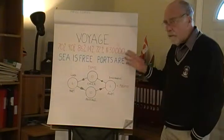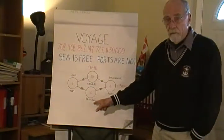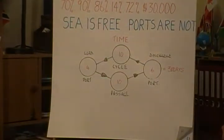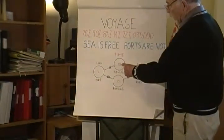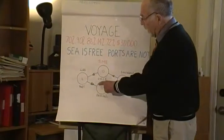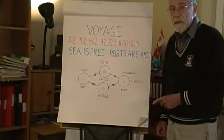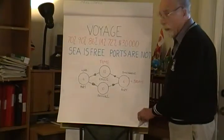Let's just go back to a voyage and remind ourselves that a voyage is made up of port time and passage time. A ship is either in port or it's on passage. And the voyage is a cycle. We're going to look at it from a cycle point of view. The ship is in port loading for 4 days, is on passage for 10 days, at a discharge port for 6 days, and 10 days back again. So the total voyage time is 30 days. We know already that the cost of the ship at sea is $30,000 a day, but what we're going to find out is what is the cost of a ship in port.